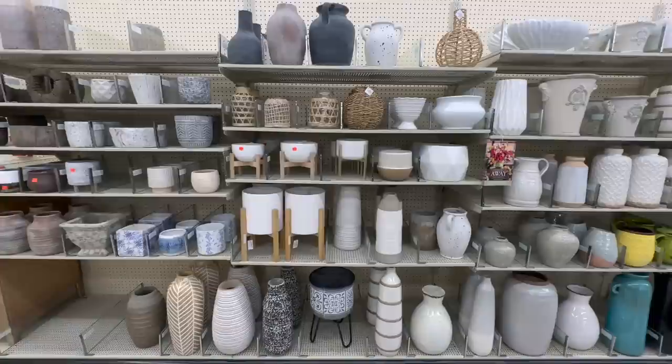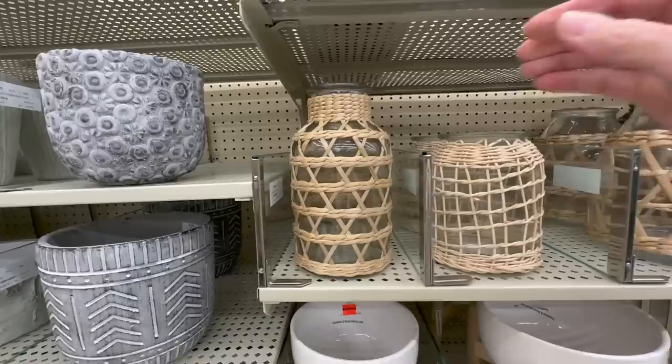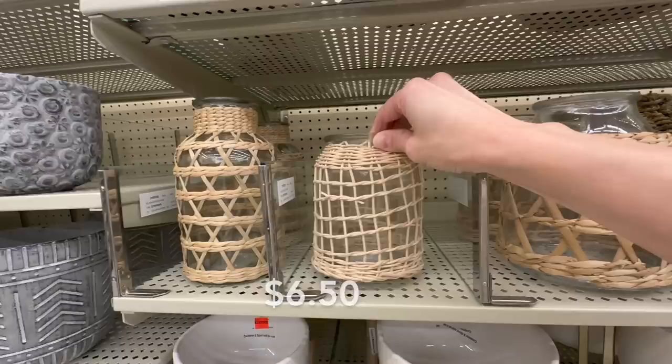Now, as we come into the store, I wanted to head right back to the floral vases. This is an area that is often overlooked, but I have found many quality high-end dupes scattered throughout. Like these seagrass vases, they resemble the ones sold from Serena and Lily, but at a fraction of the cost. Adding natural pieces like these to any tabletop surface instantly creates a sense of warmth that is perfect for spring and summer.